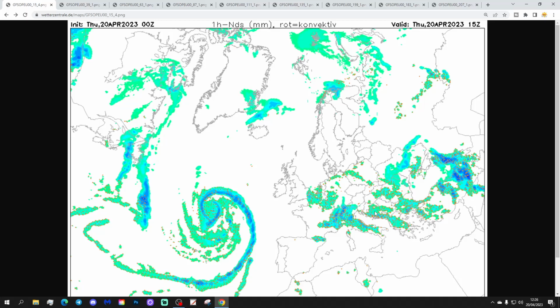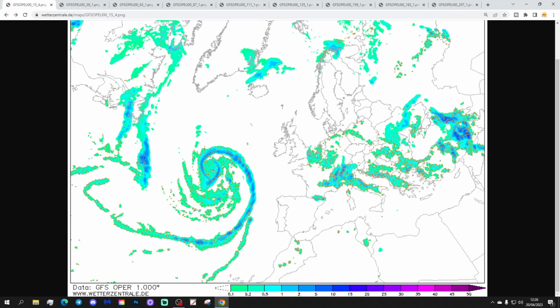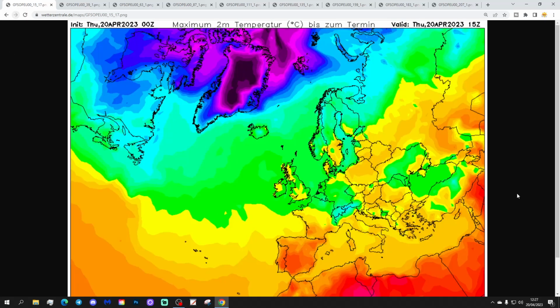Further showers over the Adriatic into the Balkans and down towards Greece. Northeastern Europe looking mainly dry: Latvia, Estonia, Lithuania. And then many central and western parts of the Med also looking quite dry. Could be some showers and storms over the Pyrenees, but most of the central and western part of the Med, Spain and Portugal, mainly dry today.